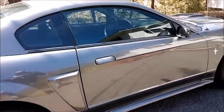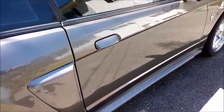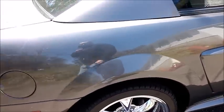One thing you definitely want to do: if these chassis are even remotely twisted, the doors won't work properly. So you always just open the door, close it a few times, make sure it's functioning right. This one obviously is.